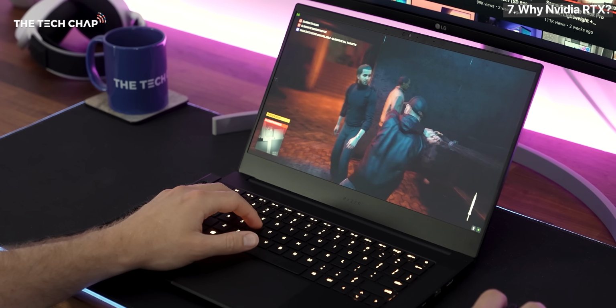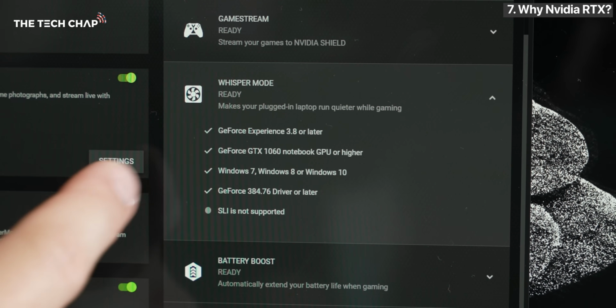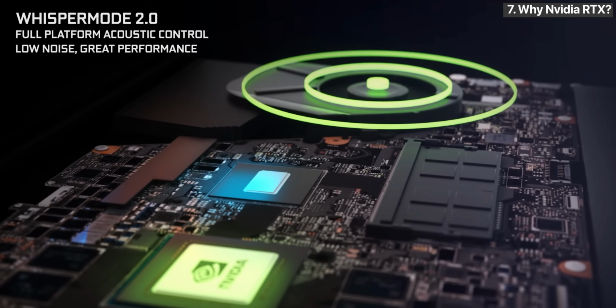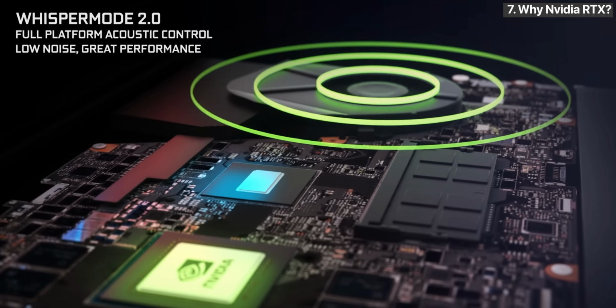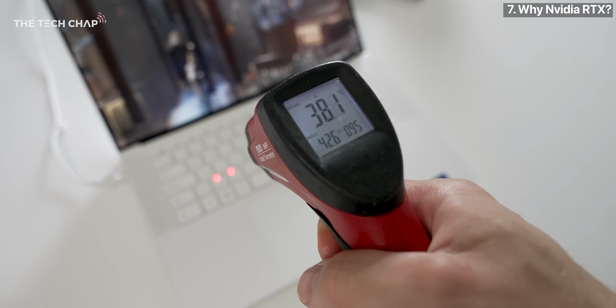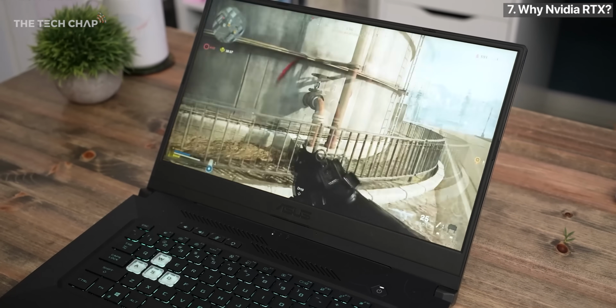Again, lots of technical stuff behind the scenes. And on some laptops, we also get the new Whisper Mode 2.0. Not all laptops support this, you'll have to check, but it uses AI to intelligently monitor your FPS, your temperature, your system fans, and then adjust it all to match the acoustic profile you want.